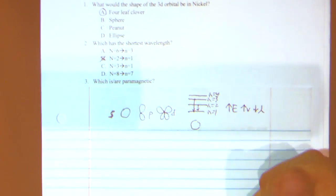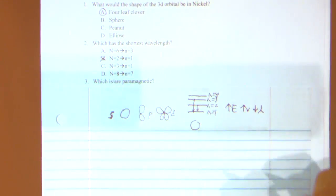We also know that if we look at C, we have 3 to 1. And finally, D, we have 8 to 7. Now, 8 and 7 look like big numbers, but remember, the further you go up, the shorter the distance between each n. So we can eliminate D as well, since it's such a short distance.